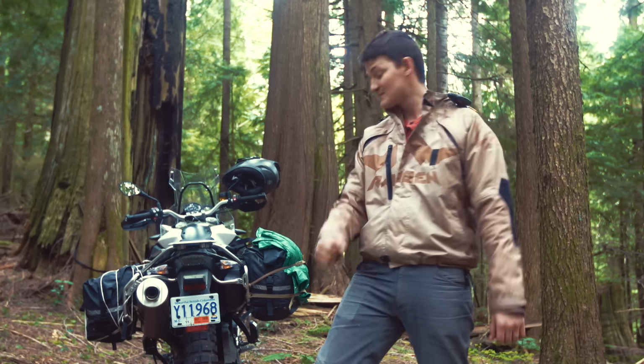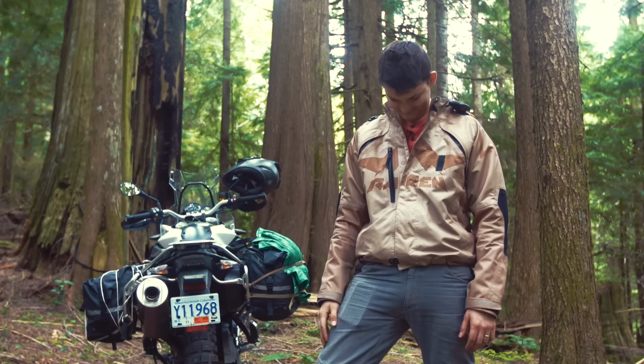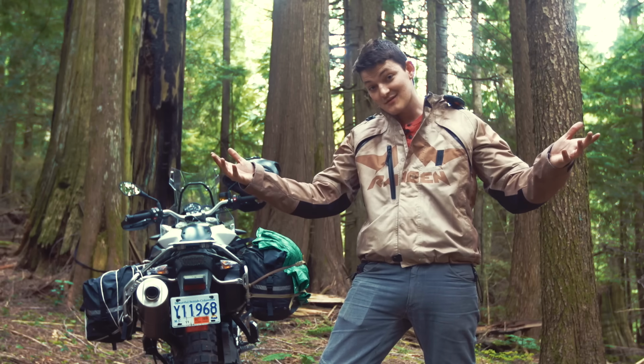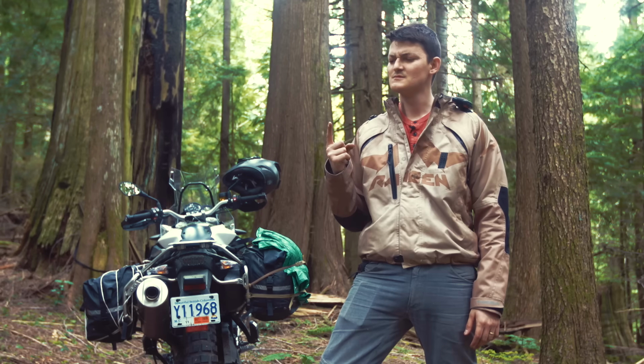And that's it for my smallest camping kit. Thanks for— Wait a minute. What about rain gear? Riding gear, homie. Swimsuit? Birthday suit? Chair and table?